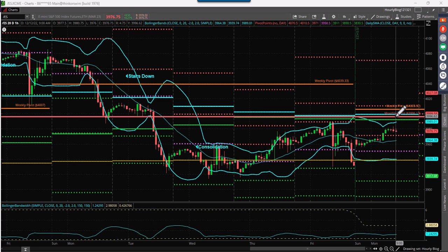But then there's a point where they're going to shelf it and wait on CPI, because you want to talk about the 800-pound elephant in the room. I mean, it's CPI. All right, that's all I got.